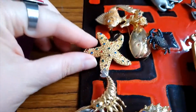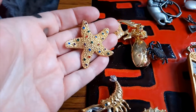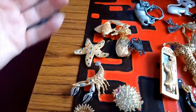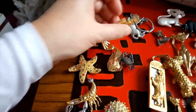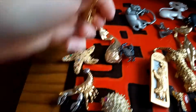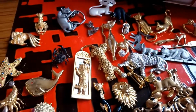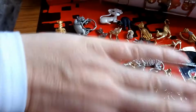Vintage, maybe 1991, starfish brooch with multicoloured rhinestones. They're glass. I think this is like a sort of Dior copy. Obviously, it's not Dior, it's a copy. An enamel and diamante goldfish. A little vintage Dior style lobster brooch. There we go. Little crab and a whale. And I've got more sea creature styles, but let's go through the tin. I'll just move all these back.